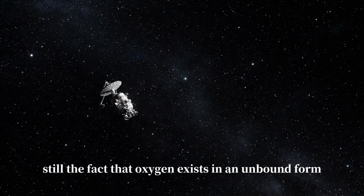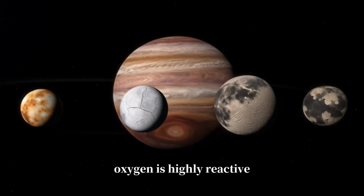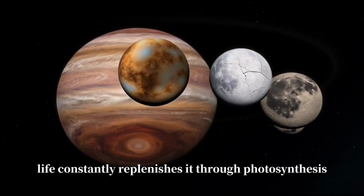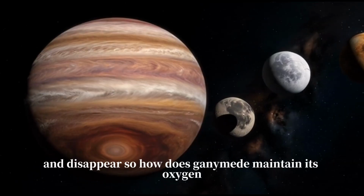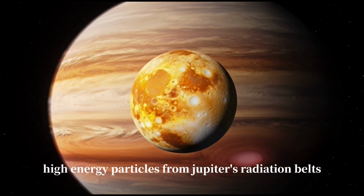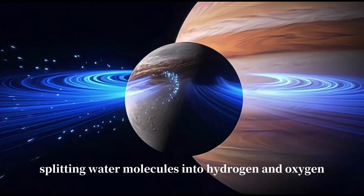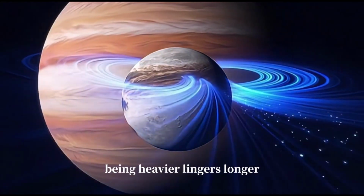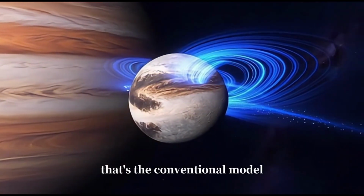Still, the fact that oxygen exists in an unbound form is scientifically significant. Oxygen is highly reactive. On Earth, it doesn't naturally stay free in the atmosphere. Life constantly replenishes it through photosynthesis. Without life, atmospheric oxygen would quickly bond with other elements and disappear. So how does Ganymede maintain its oxygen? The current explanation is sputtering. High-energy particles from Jupiter's radiation belts strike the icy surface, splitting water molecules into hydrogen and oxygen. The hydrogen, being lighter, escapes into space. The oxygen, being heavier, lingers longer, building up into a tenuous atmosphere. That's the conventional model, and it's plausible.